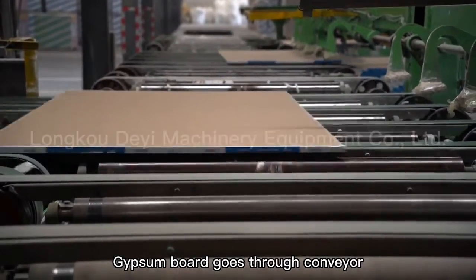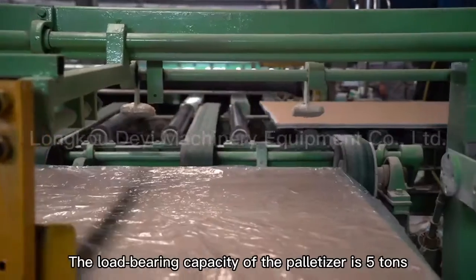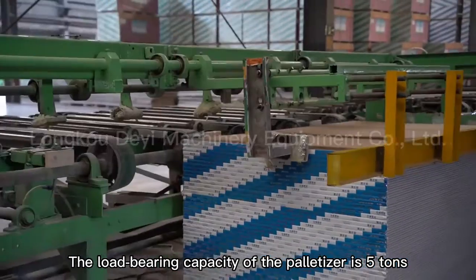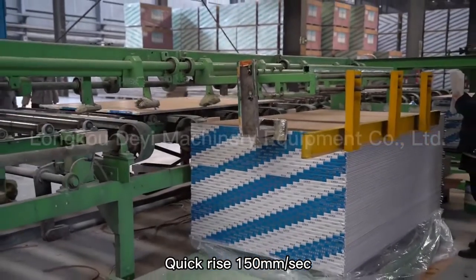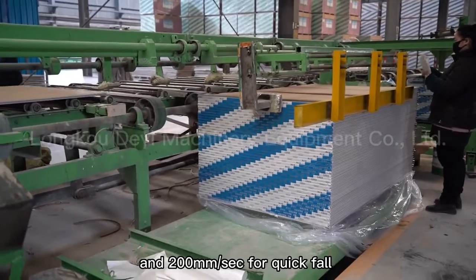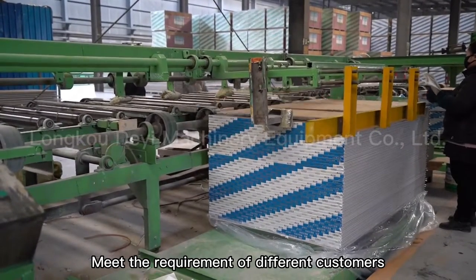Gypsum board goes through the conveyor into the automatic pelletizer. The load-bearing capacity of the pelletizer is 5 tons. Quick rise is 150 mm per second and quick fall is 200 mm per second. This meets the requirements of different customers.